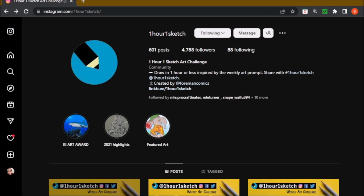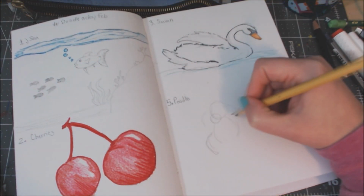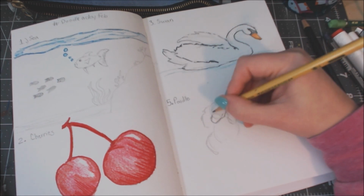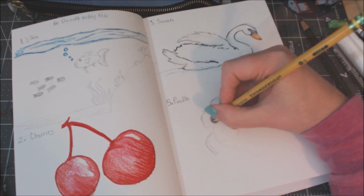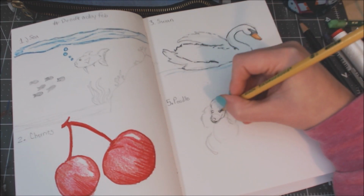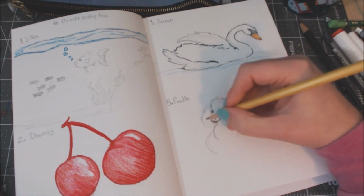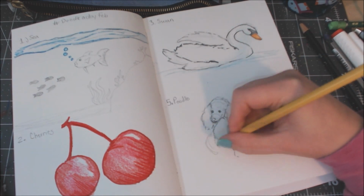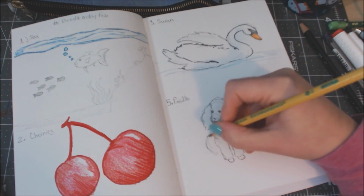And this is just a good way to challenge yourself with a time limit, because a lot of the time you don't realize how slowly you're doing some stuff, and it gets you to pick up your pace and get better at doing the basic steps of sketching. You sketch a little faster.